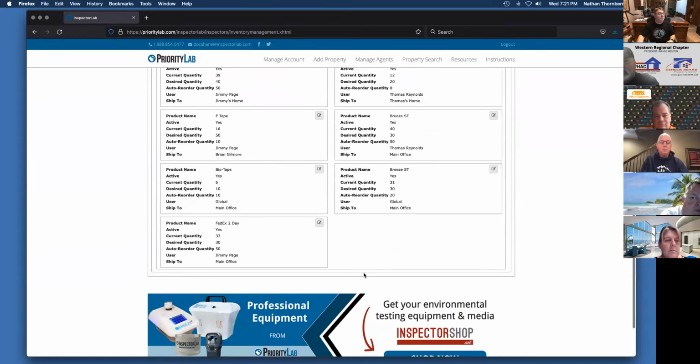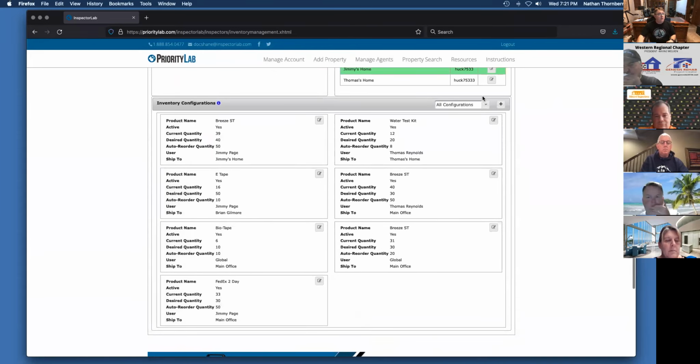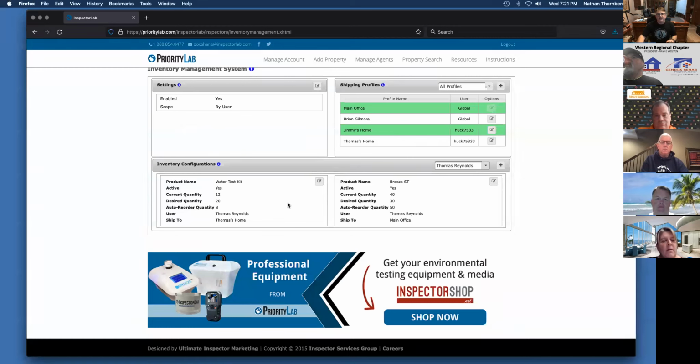And there it is. So once you have added an order, so these are all triggers and orders, is how you need to think of it. You can go here and just search the ones for Thomas Reynolds and see which products you have him configured to inventory on his truck, to track, to order for, and to replenish automatically. So that's kind of the basic rundown.